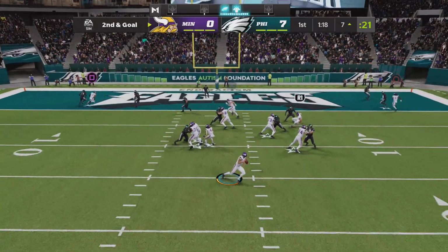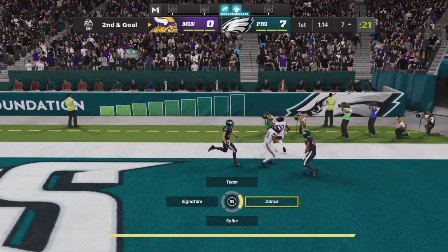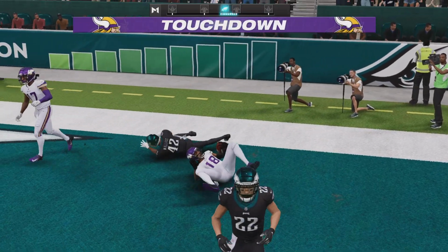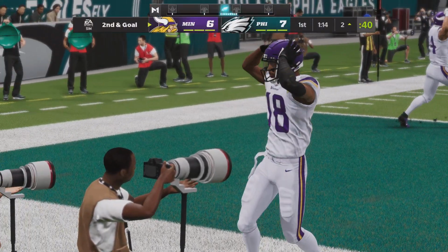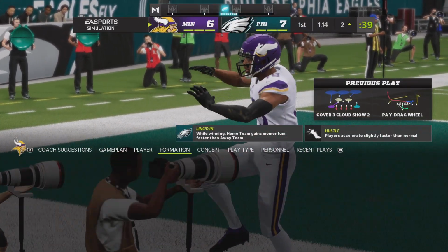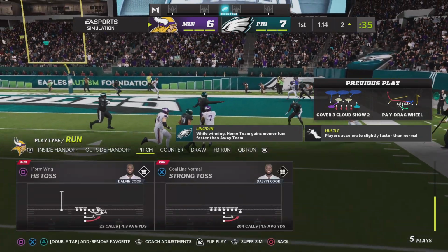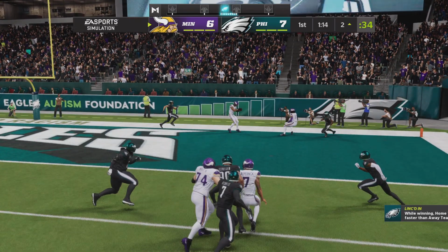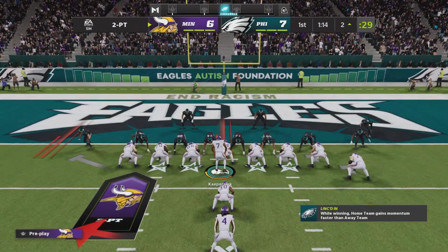They fake the give. Now Kaepernick sliding out of the pocket. And it's caught in the end zone for the Viking touchdown by Justin Jefferson. A 7-yard touchdown grab. And the Vikings are an extra point away from tying this thing up. So a one-handed grab in the end zone. Nothing much more rewarding than that for a guy catching it.